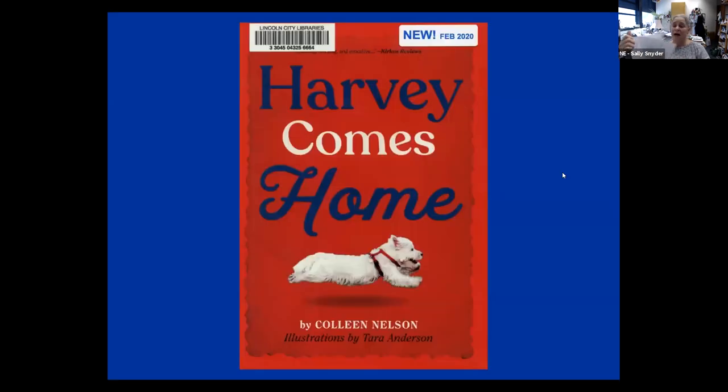I'm going to speed up. Harvey Comes Home. It's set in Canada. Harvey is a Westie and he accidentally gets out of the yard when his family is on vacation. He was after a squirrel. He's found by Austin, a boy volunteering in a retirement home where his grandfather works. But Harvey is the key that unlocks Mr. Pickering, who's been kind of feisty and grumpy.